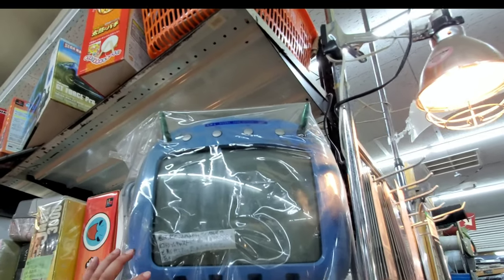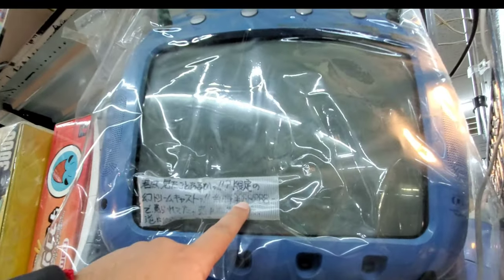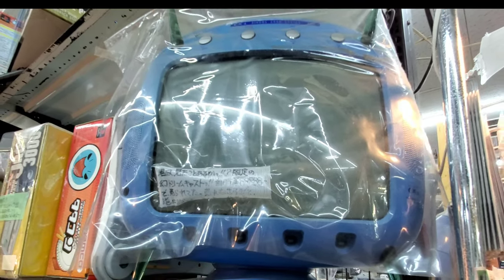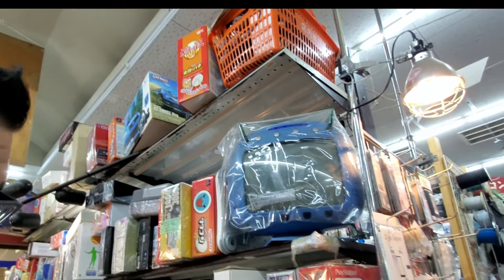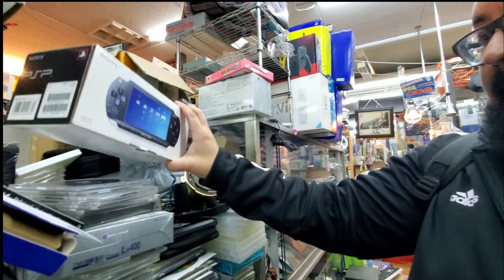The Dreamcast. I've seen that. Yeah, that's so cool. Dreamcast monitor? It's 88,888 yen. I'm guessing that is a gag price and they're not really selling it. Yeah, no price. Is it heavy? Oh, okay. It's just a box.